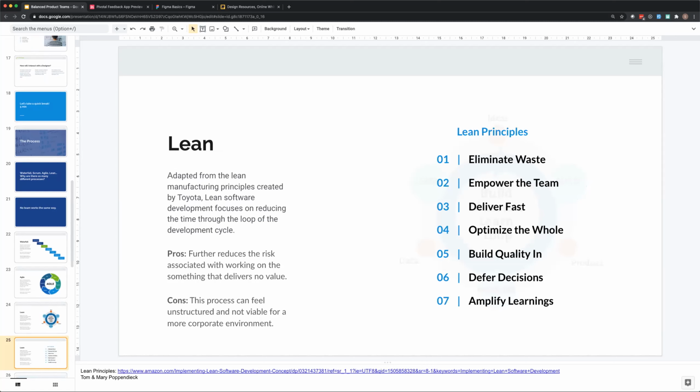So there are some principles that go with lean of what we try to focus on as we do this process, and it's eliminating waste, empowering the team. So again, making sure that they can make those decisions so they can move as fast as possible, delivering fast, optimizing the whole. So making sure that what we do have is as optimized as possible. We're building quality in. So we want to build a good product, not just a quick product. We want to defer decisions until the last possible moment. So if we don't have to make that decision right now, we're absolutely not going to spin our wheels on it. We're going to punt it down the line, and we're going to amplify our learning. So that's kind of the most important: everything that we learn should be communicated to the team and quickly incorporated into what our product is.